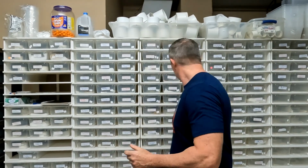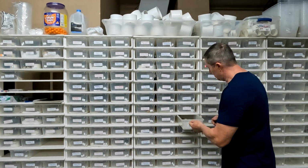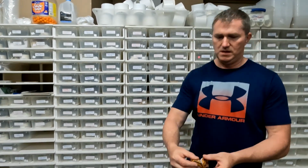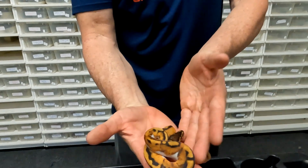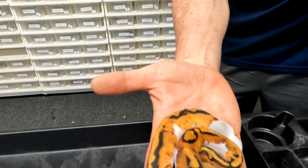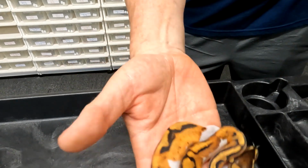All right, so this was a Dreamsicle yellow belly to a double het. That's a het lavender albino, het pied. All right, so the first one we got here is a regular pied. That's going to be het lavender albino. And I believe this one was a male. Nice looking boy.